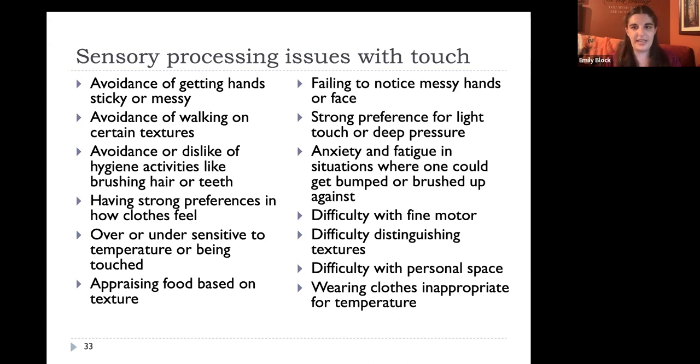Appraising food based on texture. For some people, the texture of the food is actually more important than the taste, which is completely valid. But if you're really in tune with the texture of food, you might have a dislike of certain foods that doesn't make sense to other people, and you might have to explain things, and that's not always fun. But again, totally valid, just different.